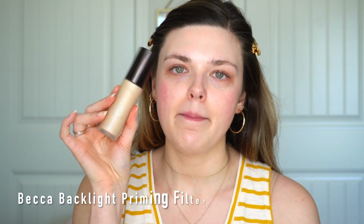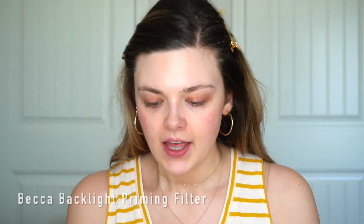So the first thing I wanted to use is the Becca Backlight Priming Filter. I used this a few days ago randomly. I hadn't used it in a while and I used it again and I kind of forgot about this product, to be honest. I think the reason I pulled this out was because I used the Physicians Formula Spotlight Primer recently, and I remember that that was supposed to be a dupe for this product, so it made me want to pull this out again.